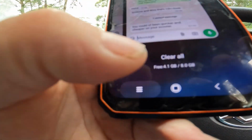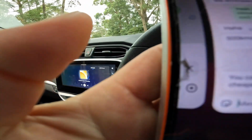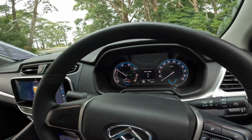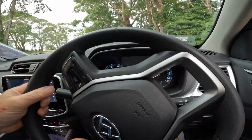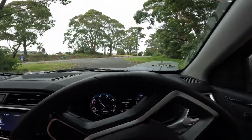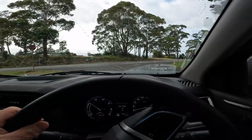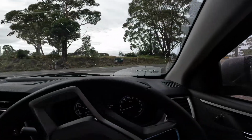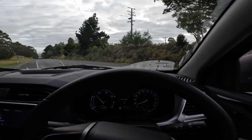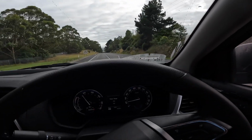Where's my map? Alright, okay, we've got to go left here. Alright. So, yeah, that's the issue with the small charger they give me. 15 amp would have been better, or 16 amp, whatever you want to call it. And even better if you had a 7 kilowatt. Even with a 7 kilowatt on an empty battery like this, it would take 10 hours to charge up.